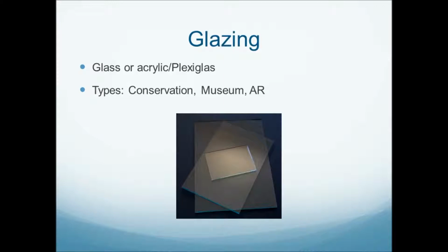AR reflection-free glass offers the same amazing clarity as museum glass. It allows for 97% light transmission and reduces reflections to less than 1%, though it provides only 78% UV protection. Conservation clear picture framing glass offers the same level of UV protection as museum glass, though it's much less expensive than museum glass, though it's not anti-glare.